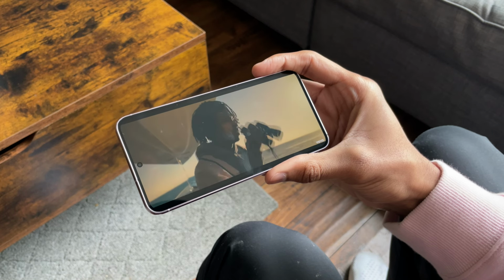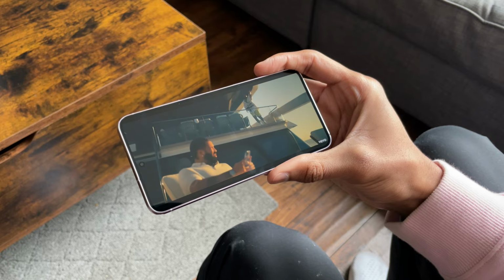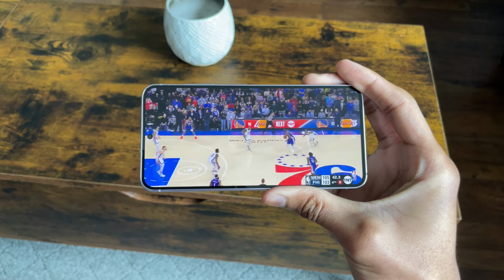And I tested out how they sounded when playing music, and if I'm being honest, they're loud, but they aren't as loud as the S23 Ultra or the S23 Plus, but again, they still did the job. And right here, I'm going to give you guys an idea of how the speakers sound.